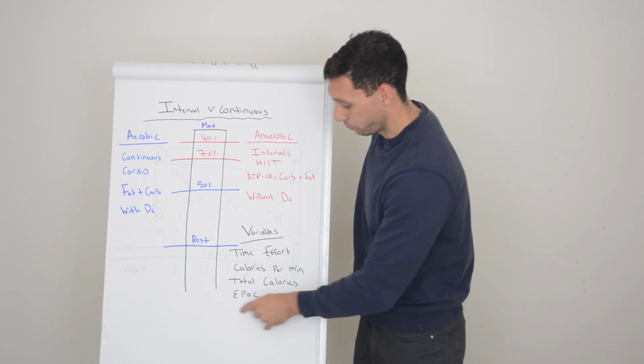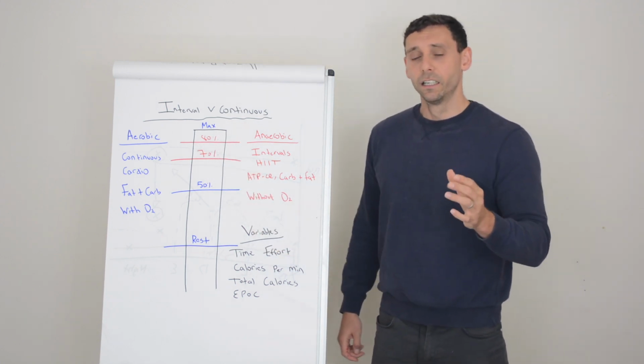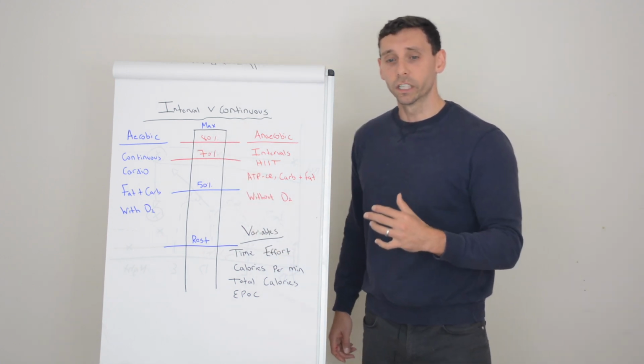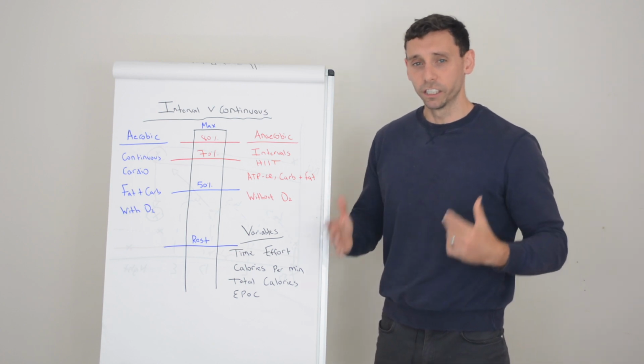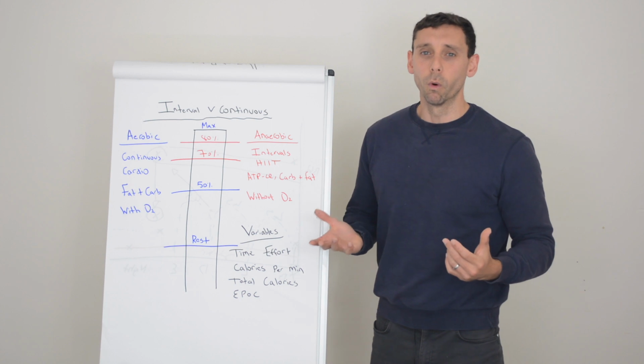Now obviously both will have this EPOC effect because the aerobic run that I did wasn't easy, but it was something that I could sustain quite comfortably. But I definitely knew I was exercising as opposed to something that was like a walk.